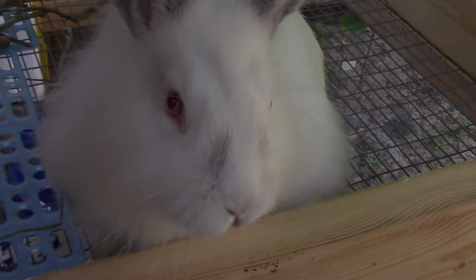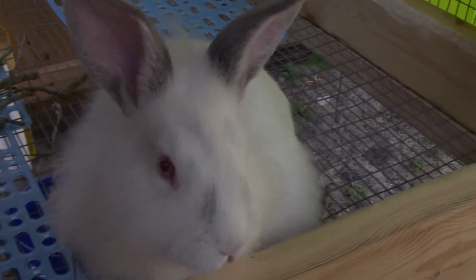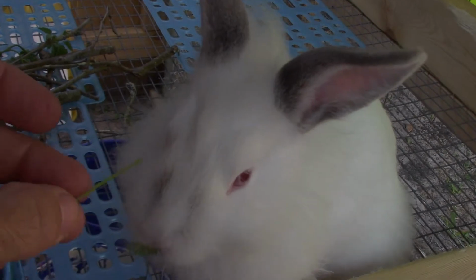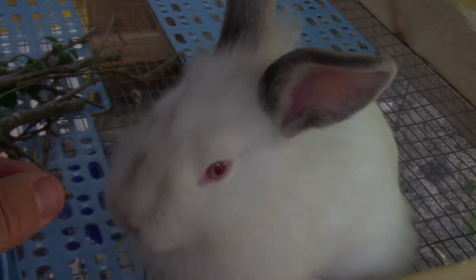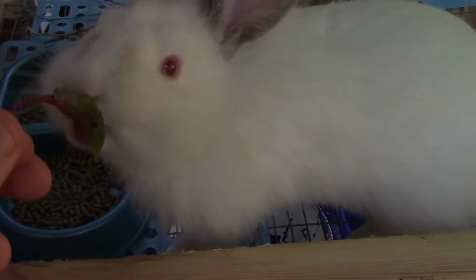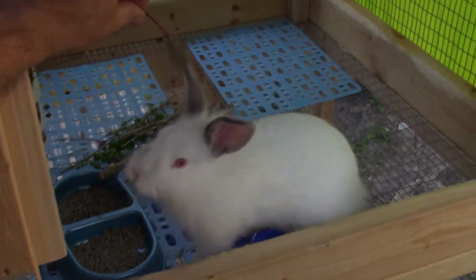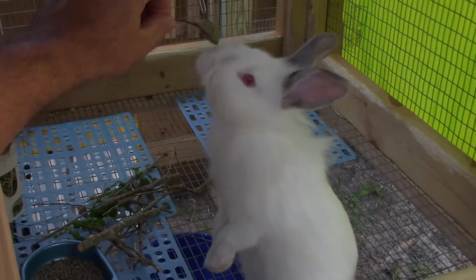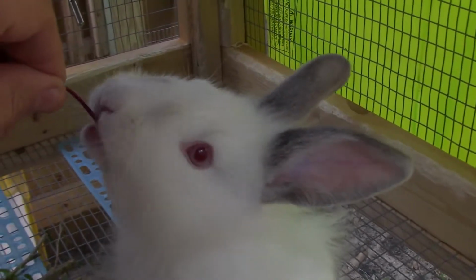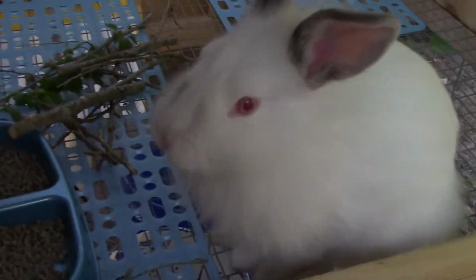Alright, what's next? Another carrot greens? Got the stem. Another red kale. One more delicious carrot green, Penelope.